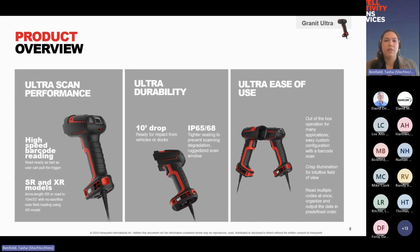Next, improving the ease of use for our customers. A lot of times customers want this product, they are going to plug it into their host and they just want it to be simple to use. And we've improved a couple key elements in the next generation of Granite as well. The first one is illumination. We've got a nice crisp illumination that clearly defines the field of view. It is very intuitive for our users when they're using it and focusing on those barcodes.